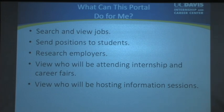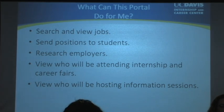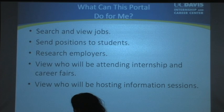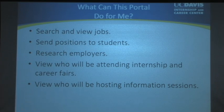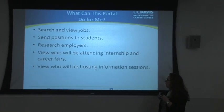You can also send positions to students. So if you are working with a specific group of students or a specific major, you can send recommended positions to them that you think that they may be interested in, which is really exciting. We do that as well within the Internship and Career Center, but it is a campus-wide effort to help students find internships and jobs. So we're excited that you have that opportunity as well.